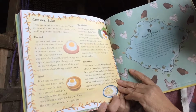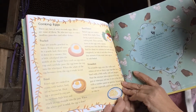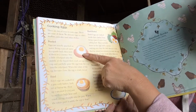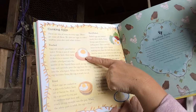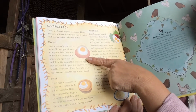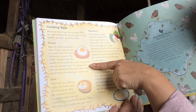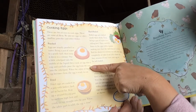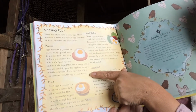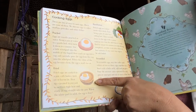Cooking eggs. There are lots of ways to cook eggs. These are some of them. We also use eggs in cakes, muffins, pancakes, and other dishes. Poached. Eggs are usually poached in water. Bring a pan of water to a gentle boil, then turn it down to a simmer. Stir a little whirlpool into the middle of the liquid, and then crack the egg into a cup and carefully pour the egg from the cup into the whirlpool. When the white of the egg becomes firm, the egg is ready to eat.